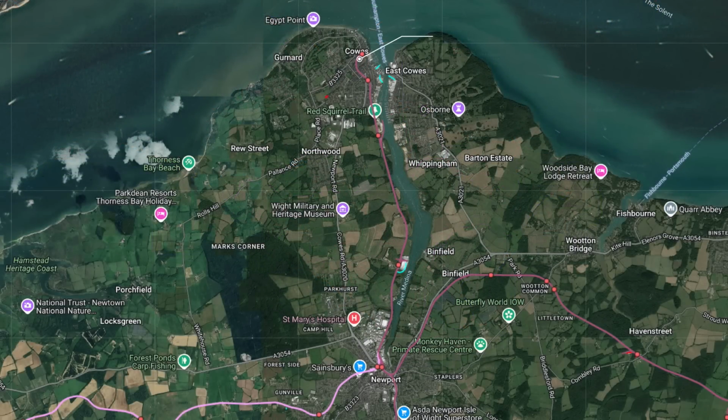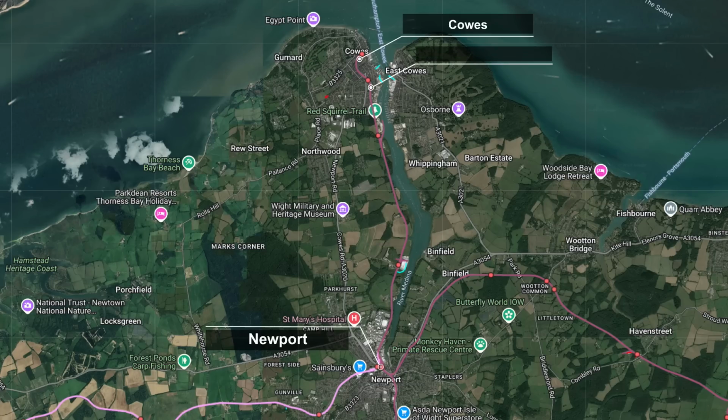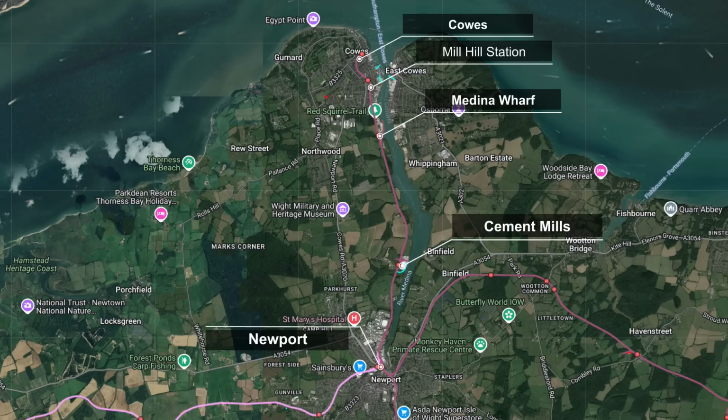But this time I'm going to begin at Cowes and follow the former Isle of Wight Central line, going southwards towards Newport. We'll get to see the site of the former Cowes station. Then it was Mill Hill Station, where we had Cowes Tunnel opening out into the station area. There was then Medina Wharf Station, where there were sidings and also a wharf that unloaded and loaded trains from the mainland and also freight and goods, before pushing on to a station beside the cement works before our trackbed disappears on the approach to Newport Town Centre.